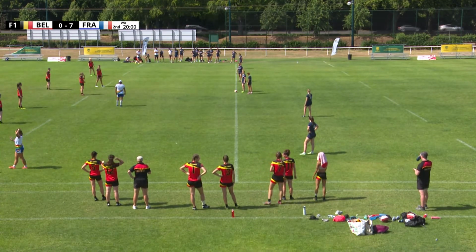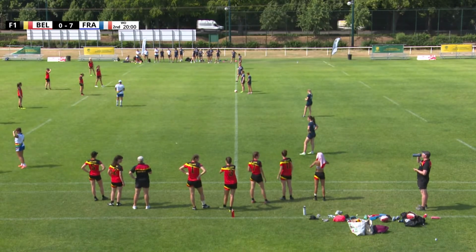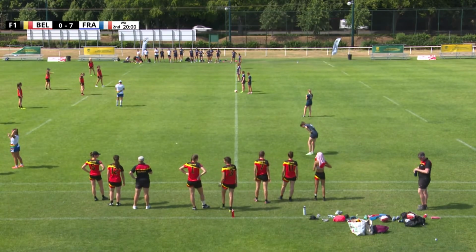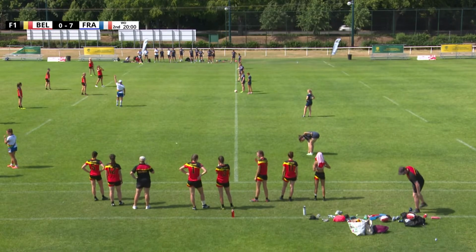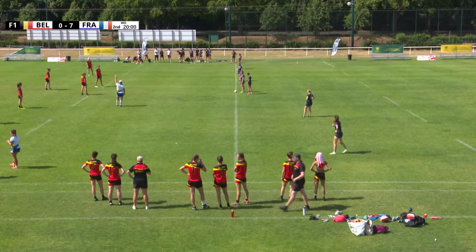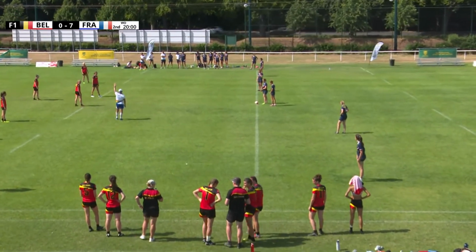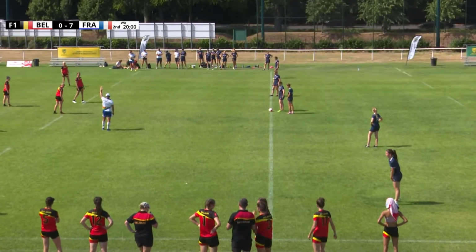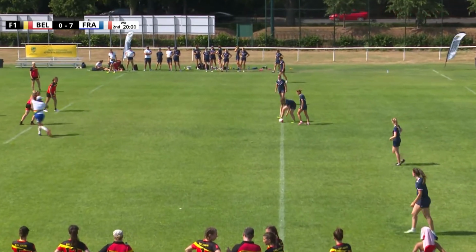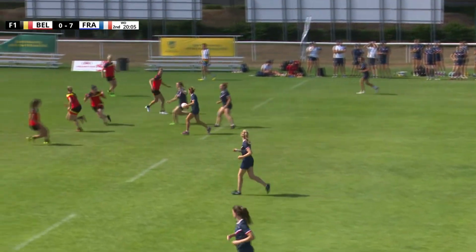And I suppose if you're able to keep that core group of players, obviously the other teams around you are going to improve as well, but you never know. Next year there might be different countries who are able to enter, and Belgium will benefit from entering this year as well. They've got a small squad, so it's about adding to it and just improving year on year.